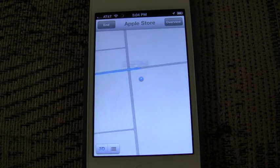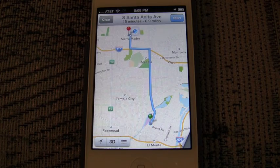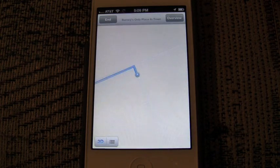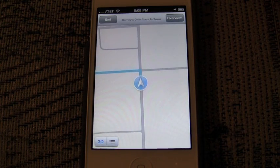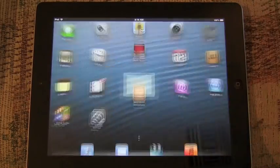So as you can see, you simply ask for directions, then you go to the map, and you only need to press the start button, and then you have turn-by-turn voice navigation with Siri's voice. And I mean, it's as easy as can be, and it throws the reason to get a GPS unit, in all honesty.